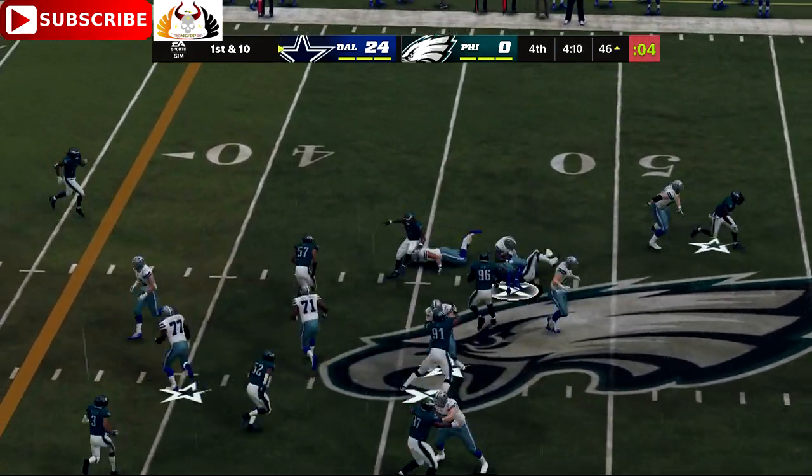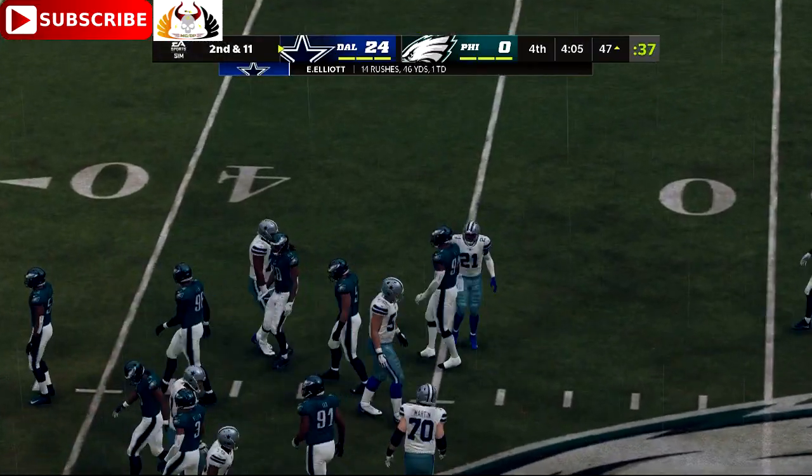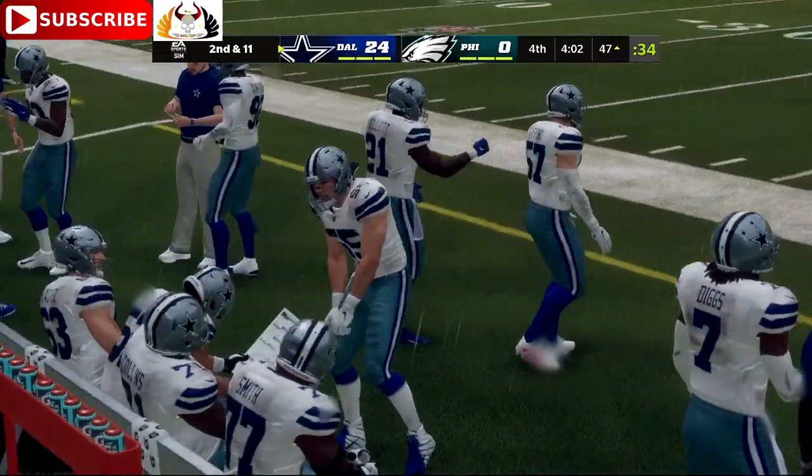They'll run on first down. It's Elliott. And he is met quickly in the backfield. Down he goes, folded like a lawn chair. Officially, it's a 1-yard loss. That's going to bring up 2nd and 11.